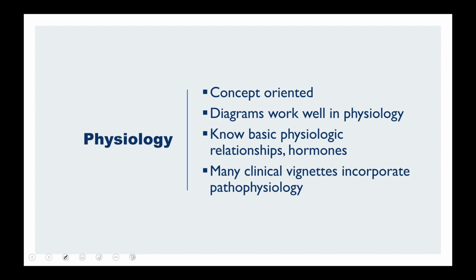All right, physiology, as I mentioned, tends to be concept oriented, so that's why mapping out diagrams matters, and that's why any physio you see in First Aid has lots of diagrams. We go diagram happy with anything that's pathophys, to help you learn all those relationships between the various hormones and the glands and everything and so forth. And again, especially here, you're going to see almost all the physio in case-based clinical vignette situations.